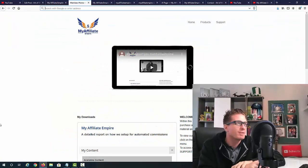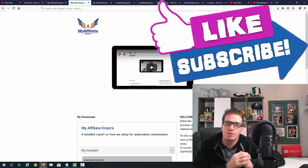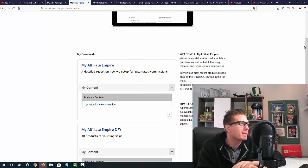So this is what you'll see after picking it up. As you can see, you will actually be able to access the main product and all of the upsells from the same area, which is cool because you don't have to be going back to JVZoo and look for links. So everything is right here. And as you can see, the main product is My Affiliate Empire. So we're gonna have the guide and everything else.